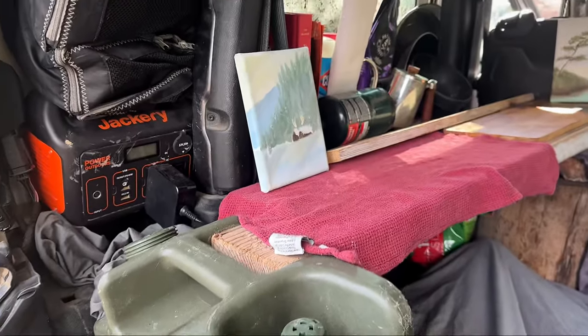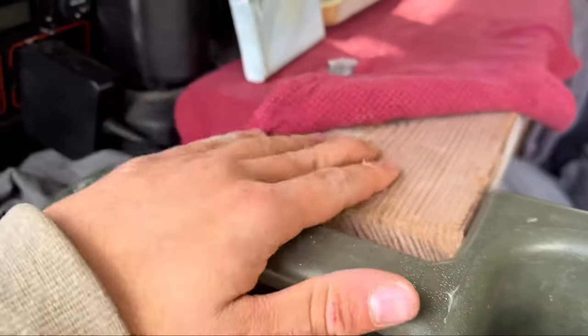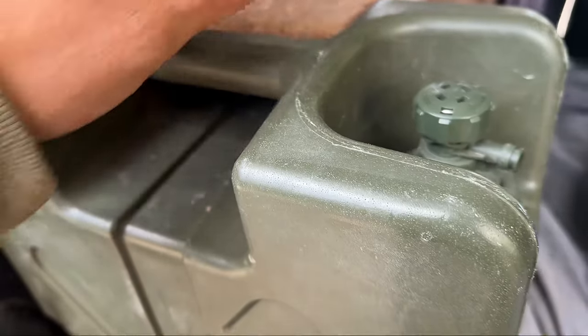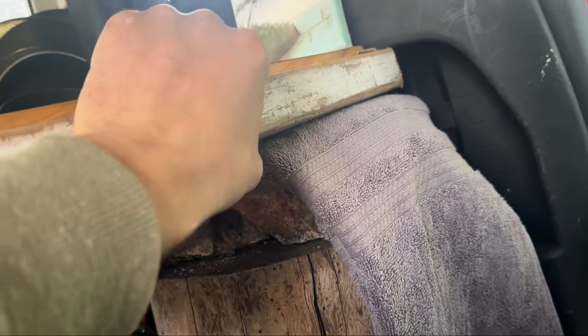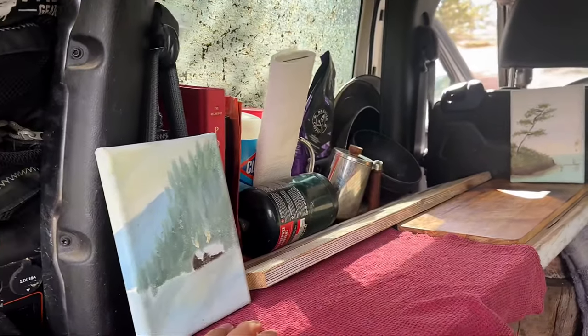Alright, well, after about an hour, I've got the piece of plywood. I just cut it to fit in this gap in my water jug here. And then I've just got some stones in there, and this little towel's kind of helping it to be steady. But overall, it's not pretty, but I think it'll work.